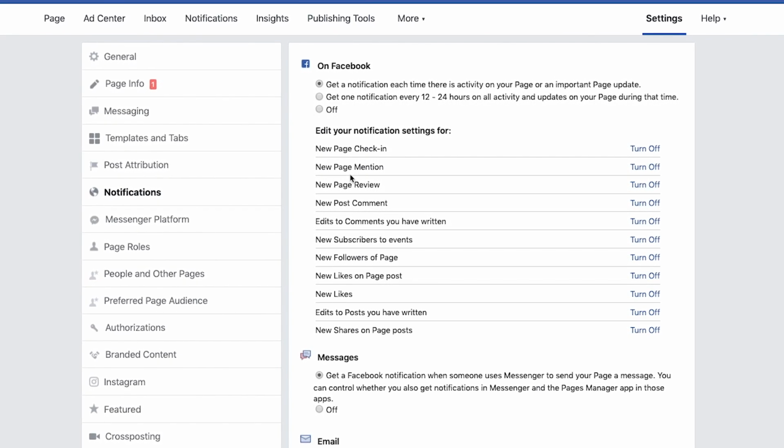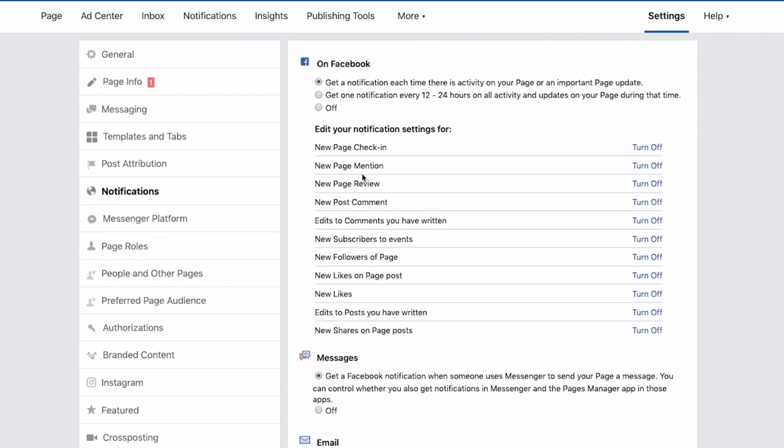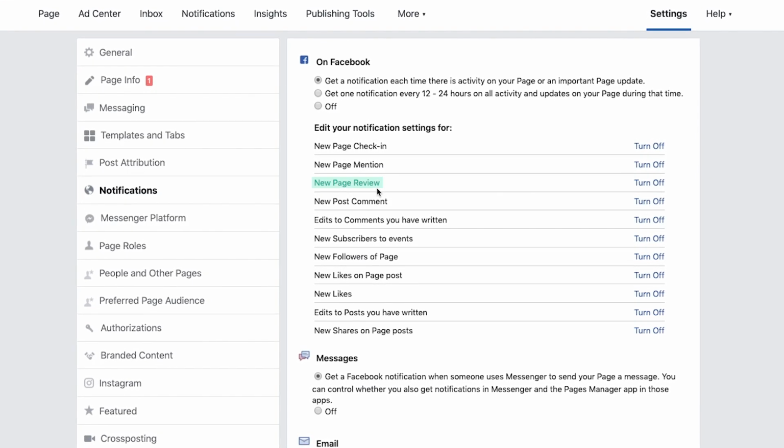And I actually recommend turning just about everything off except for new page review, which means whenever you get a new review on your page, you're alerted to that so you can respond.